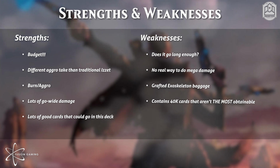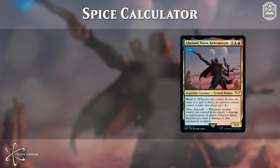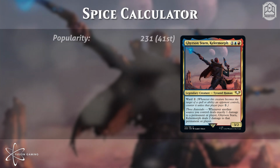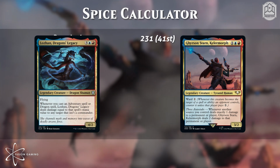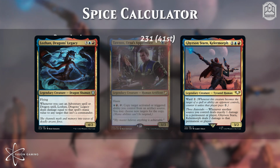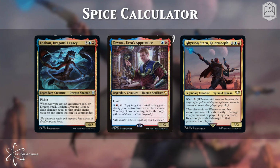So anyways, $153. We'll move to the spice calculator because this is a good one. 237 Geyerson, what's his name, on EDHREC.com puts him 41st among Izzet commanders. That's right below Lozan, Dragon's Legacy. 2 points if you have any idea what that guy does. Nope. And here's a point for Geyerson. He's above a card that says Urza on it, Tanos, Urza's Apprentice, which was touted as a pretty big combo card for a while, wasn't it? Yes. Okay, look at him now.